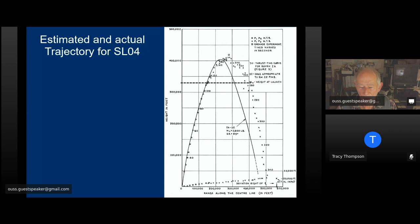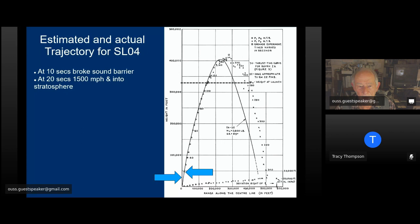After the first 10 seconds, it would have broken the sound barrier. 20 seconds, 1500 miles an hour and into the stratosphere. And at 40 seconds, they had what we call all burnt at some 19 miles or 30 kilometers of altitude. And I hadn't realized this before I started researching the rocket. I just vaguely assumed that they'd been powered all the way up into space. But no, only the first 10 or 15% of the trajectory is powered, and the rest of it is a purely ballistic trajectory in this parabola. It goes up and comes down again.